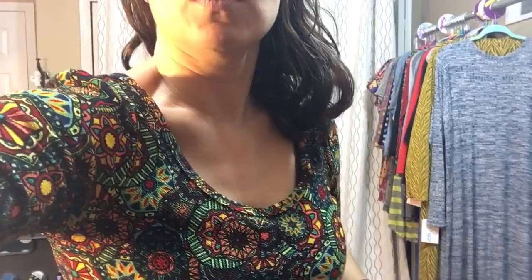Okay, so what I'm wearing is a Nicole. So I carry four different of the dresses. So I'm wearing the Nicole. The Nicole is a fitted top. You can see it comes right about here, and it's a full circle skirt. So I'm going to bring it down so you can see.